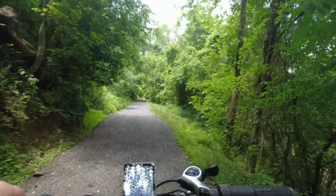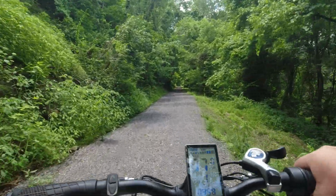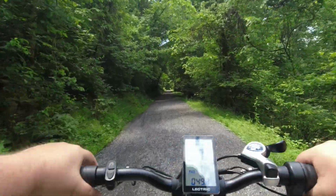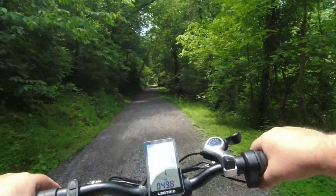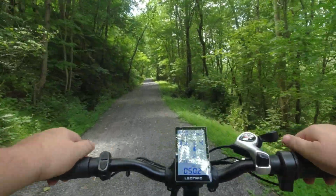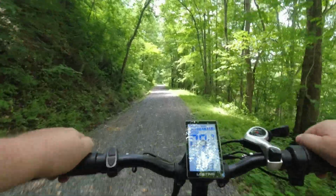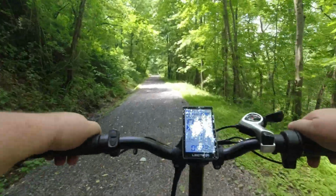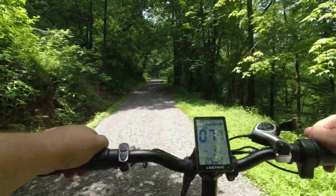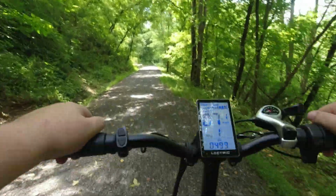When I first started this trip, I didn't think battery life would be too big of an issue, given that this trail is only a little over 7 miles one way. But again, this just shows the terrain has a whole lot more to do with it than probably anything else, honestly.